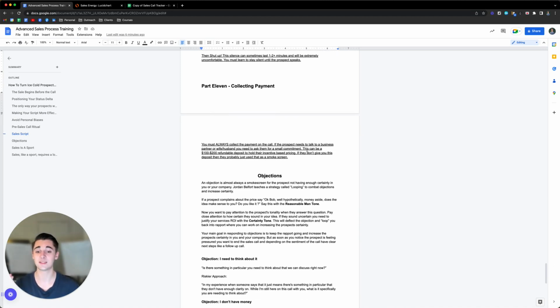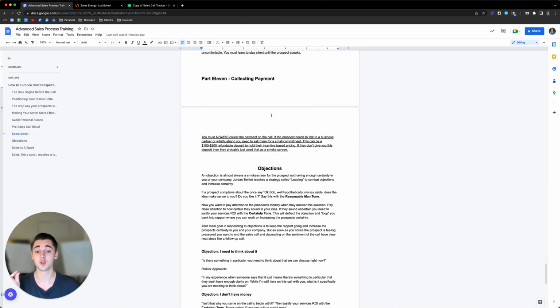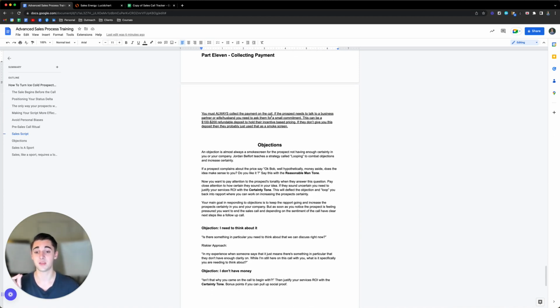You must always collect payment on the call. If the prospect needs to talk to a business partner or wife/husband, you need to ask them for a small commitment. This can be a $100 to $200 refundable deposit to hold their incentive-based pricing. If they don't give you this deposit, then it's probably just used as a smokescreen. So say you give them the price, you shut up, they think about it for 45 seconds, they say, okay, I'm in, but I do have to talk to my wife.